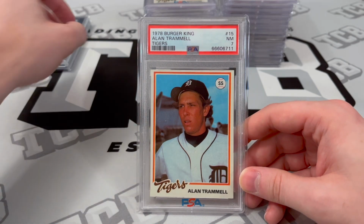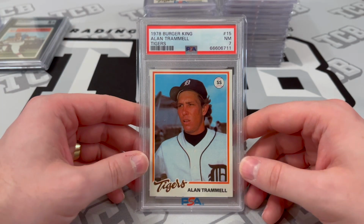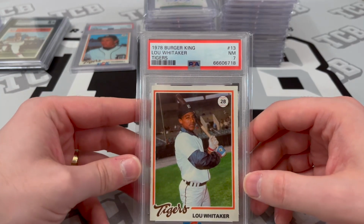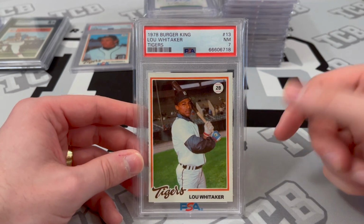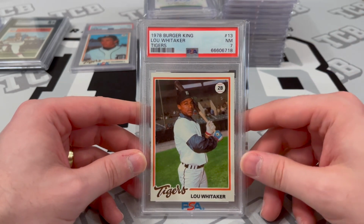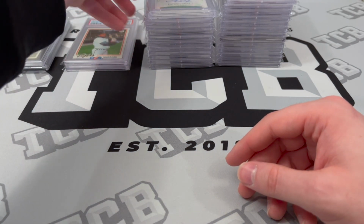1978 Burger King. I got two of these guys. You got Alan Trammell as a PSA 7. Centering left to right looks very nice. And then you have a Lou Whitaker, PSA 7. Same set, 78 Burger King. This one is off-centered left to right, though. So kind of interesting, they both got 7s. That one obviously looks like a much lesser copy than the Trammell. I think Trammell is worth more off the top of my head.